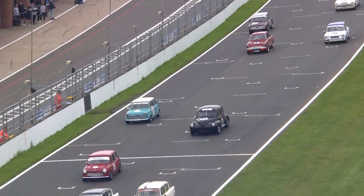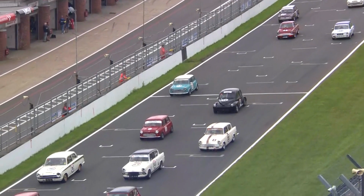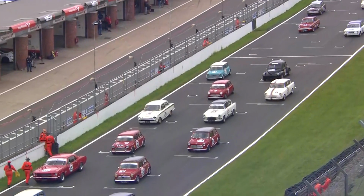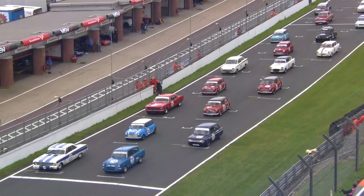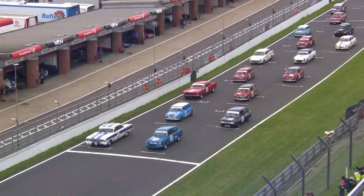There's number 66 of Adam Gittings with his Morris Minor. I think that may well be the ex-Michael Foley car. Michael was supposed to be here in the Lotus Cortina this weekend, but not on the grid for this one. Tim Dodwell starting at the back in his Mini, drives his car on the road to events and has owned it from new. Great character is Tim.